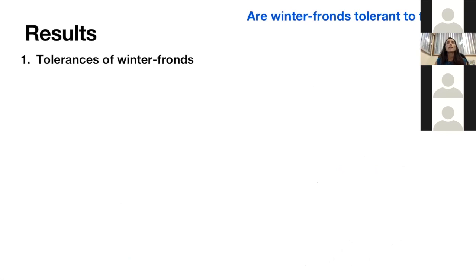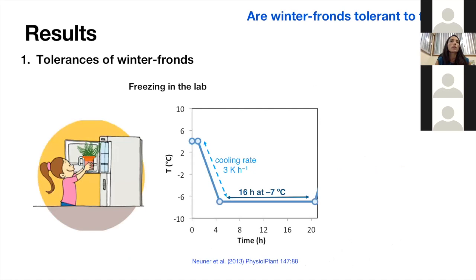The second question was whether or not the fronds of these five species were able to tolerate freezing. In this case, we conducted a controlled freezing experiment in the lab. So we subjected the fronds to a controlled cooling rate of 3 Kelvin per hour. This is the highest speed that has already been recorded in the field by Neuner and co-workers in 2013, and that can actually happen in nature. Once the samples were at the target temperature of -7 degrees, the samples were kept there for 16 hours. And the whole freezing was conducted in darkness. So we were simulating a wintertime night.